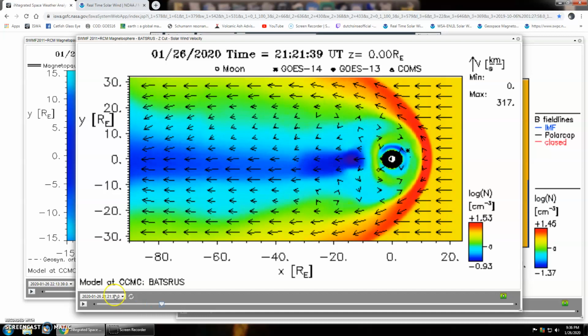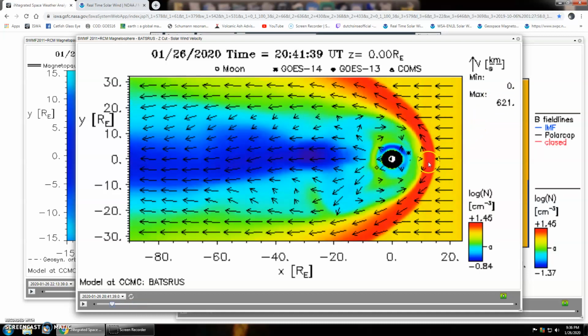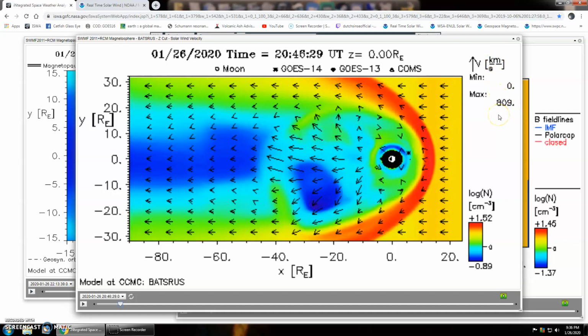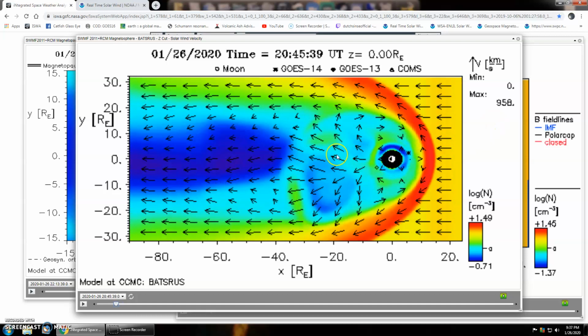You know, our wind speeds detected inside are displayed over here. 317. We've seen some 400s. Back at 500s. I'm backing up a little bit. Even 600s. See, we're at 350. We know what we're getting from the sun. Less than 350. Yet here we are looking at 958 kilometers per second. On that specific event, that was the peak. That can't be from the sun. Indicator 2. The sun's not pushing out a stream that fast. It's coming from Earth.